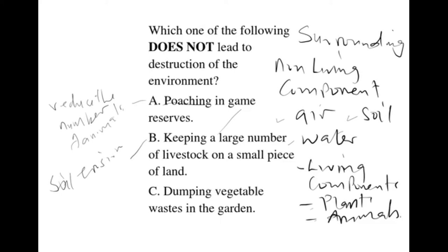Therefore, the only activity that will not pollute or destroy the environment is dumping vegetable waste in the garden, because when these vegetable wastes decay, they become humus, which is a component of the soil.